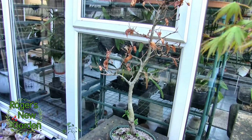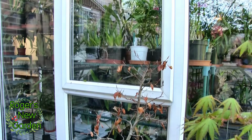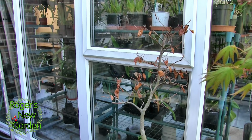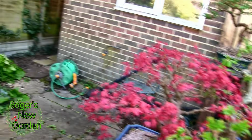That's my copper beech. That beech are always the last to leaf out. That won't get much done to it. It'll just get the ends of the branches taken off so that the back buds sprout. That's all that'll get done to that. Right, back to the garden.